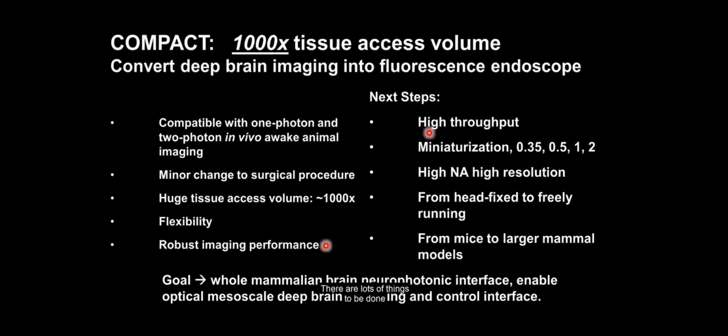There are lots of things to be done to make the speed even faster. Miniaturization, the other one way is to make it really small to access small brain region. The other is really make it large to access the whole brain of monkeys. We want to have very high resolution up to NA 0.7 for resolving synaptic structures, all the way from head fixed to free moving animal and also from mice to monkeys. The goal is really to have whole brain, mammalian brain, neurophotonic access so that we can perform optical mesoscale deep brain recording and control at any regions inside the mammalian brain.